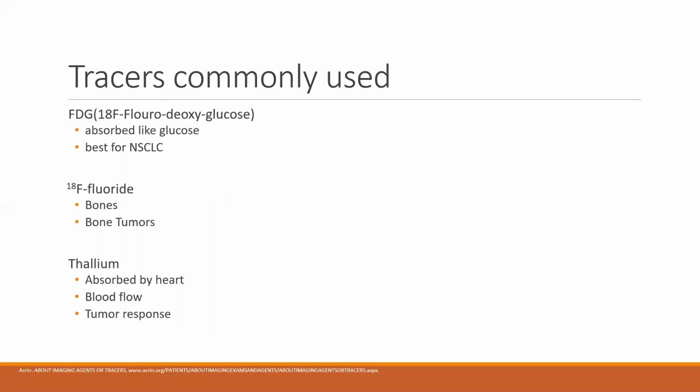The 18F fluoride is used to find areas of high blood flow in the bones, as it is used in bone scans mentioned in the previous slide. It deposits in areas of cancer, in joints with arthritis, and in fractures.